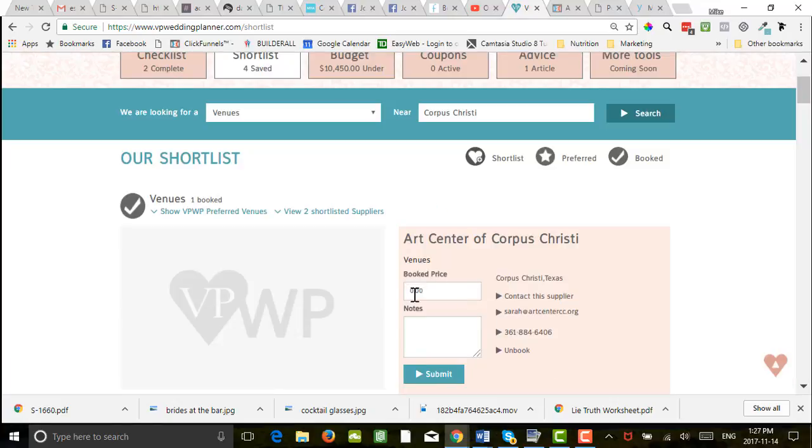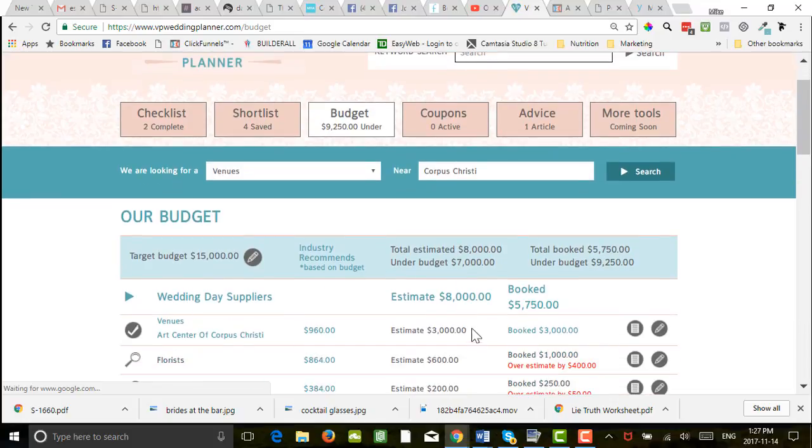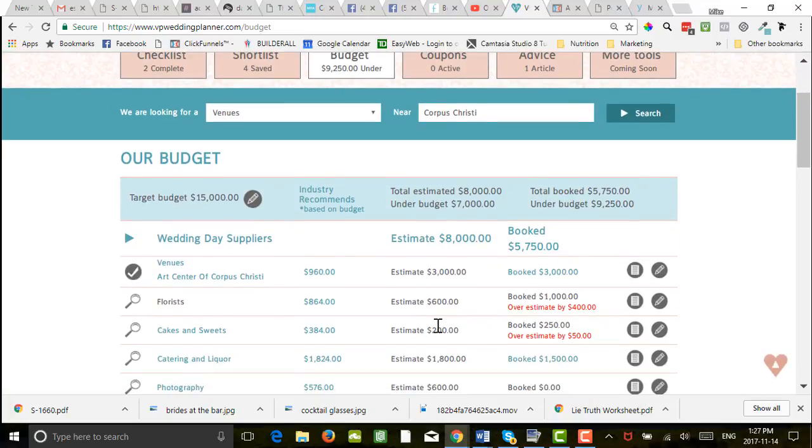And then you add your price here for how much you booked it for. I've already got this booked in my budget, but let's say it's $3,000, and I submit. And then when you come up to your budget, you'll see what happens is there it is right there. I don't know if you remember, but it was $2,000 before, but now I have it at $3,000. All right, so that's very cool.